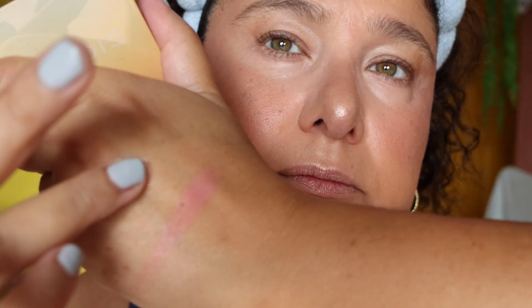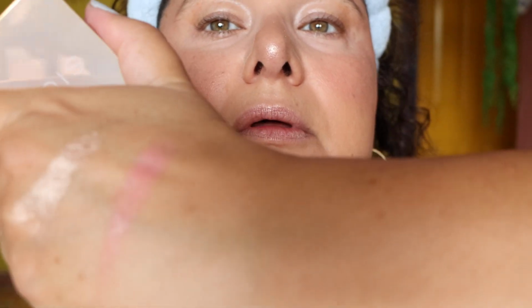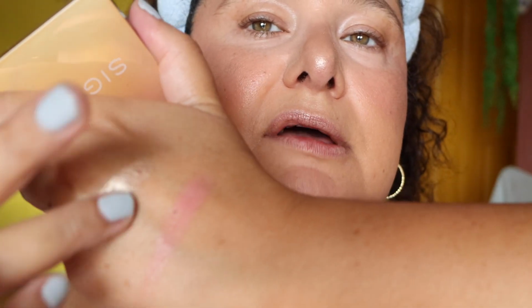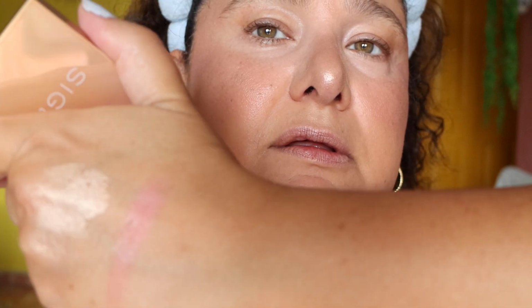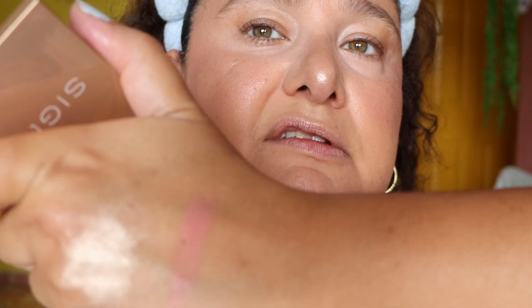This highlighter is beautiful. I will do a swatch of that now just so I can show you what it looks like. Gleam on, guys, gleam on, right? Look at that. So soft. Oh dear, oh dear. Love makeup so much.